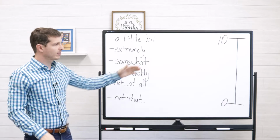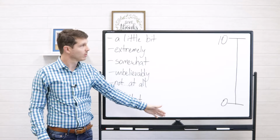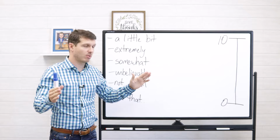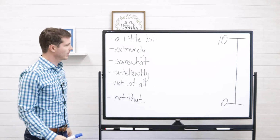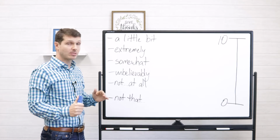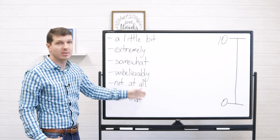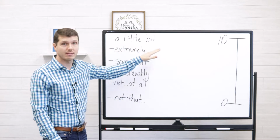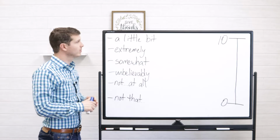So here I have on the right side, I have a 0 to 10 range. We'll make 10 be the most important, very, very, very, very important. And 0 being, it's not important. Okay? So here's some common answers that you can give that answer the question, how? And I didn't write important because these go with any adjective. A little bit important, a little bit fast, a little bit interesting, a little bit smart, right?